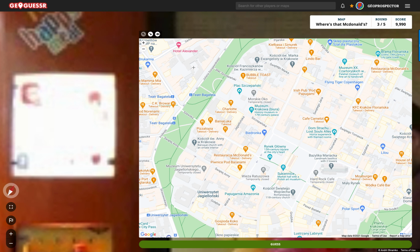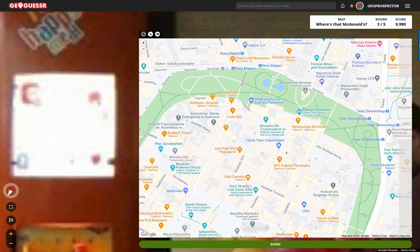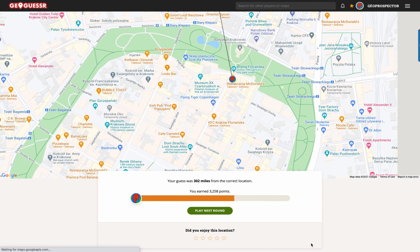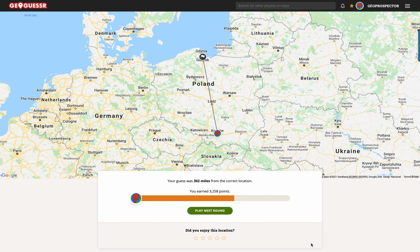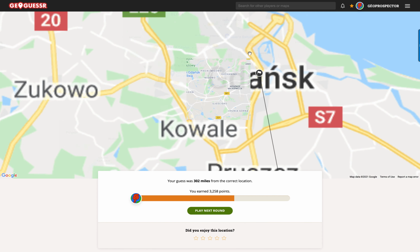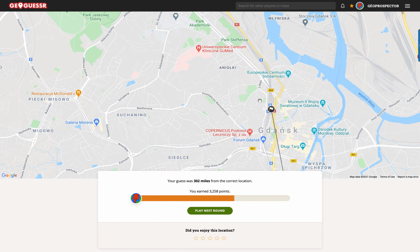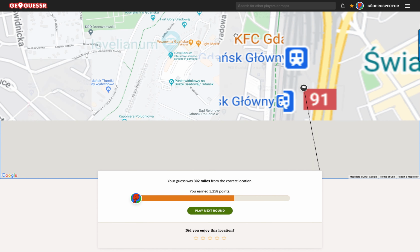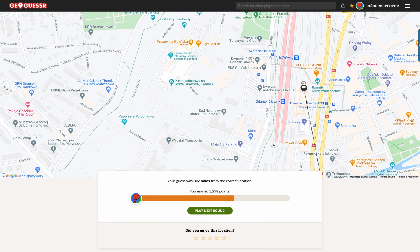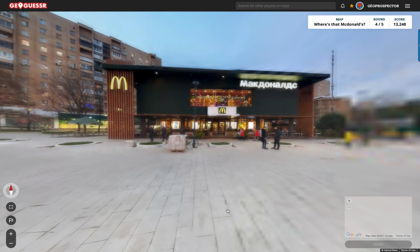This is sort of the old town. We don't really want that. Look, there's a KFC there. There's a McDonald's. Let's guess we're at that McDonald's, although I don't think we are. Oh, and we were right about Poland, but we chose the wrong town. We were in Gdansk, actually. I mean, there's absolutely no way to have known that. And we were actually in the train station at Gdansk, so perhaps there was a clue to the train station there that we didn't look for. It looked more like a shopping centre to me.